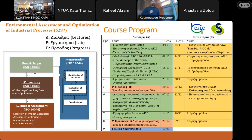The second stage is the life cycle inventory. Here we collect all the data. We give some information on how to collect the data, and what quality of data we need in order to perform the third step, and in order to avoid garbage in, garbage out situations. The third step is the life cycle impact assessment. Here we calculate the impacts of our processes, our technologies, our products, and the interpretation of the results.